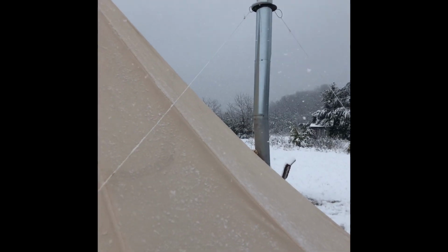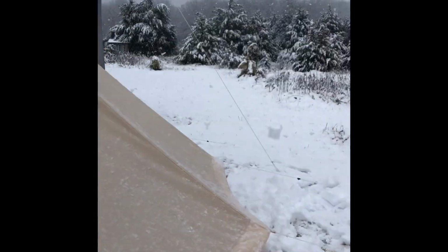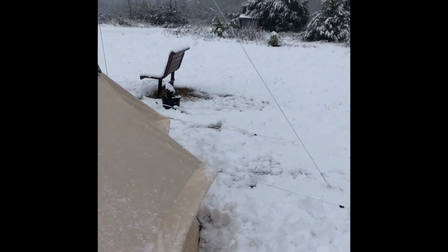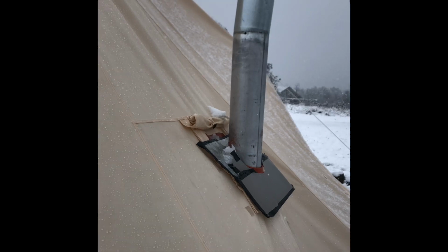I'm learning though. So, more snow to move from around the bottom of the tent from where I knocked it off. And you could tell already that the snow is melting. Look at that. The snow is melting, altering its form. It's changing into water. My flashing fell apart, but that's okay because it's still dry inside. And we'll fix that on a nicer day.